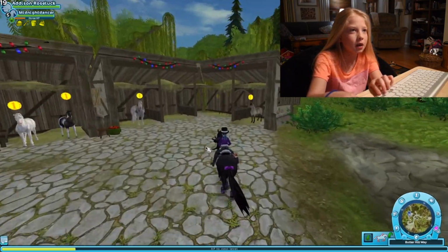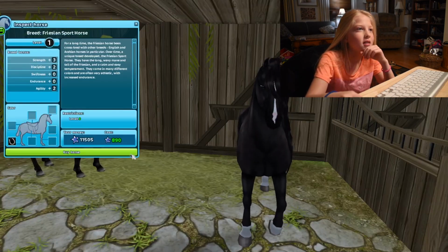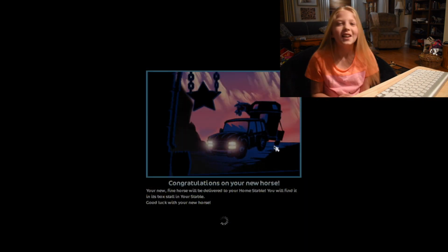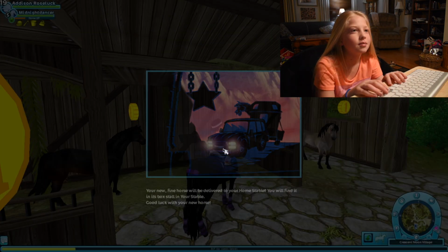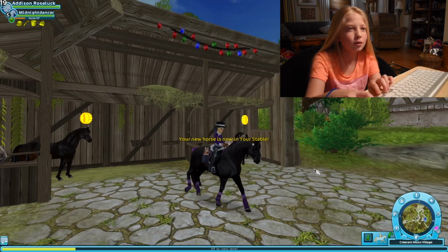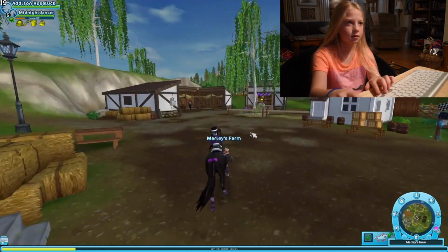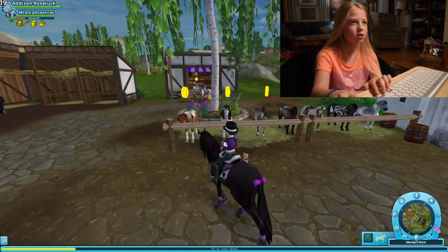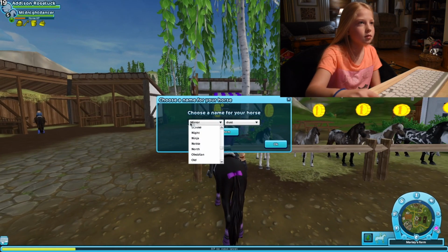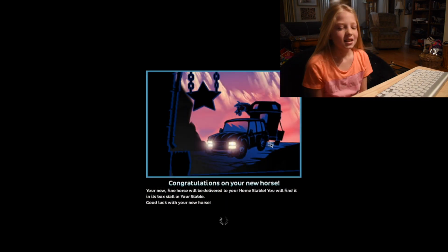So I am going to be buying the Friesian Sport right here. So now here comes the name. Okay. Okay, now to, I'm pretty sure it's Marley's. So this is the horse right here, and I'm going to buy this horse. Okay, yay!